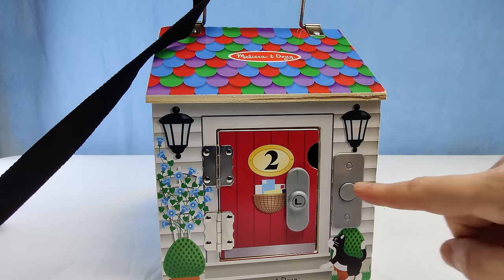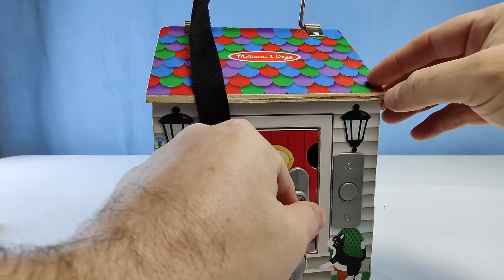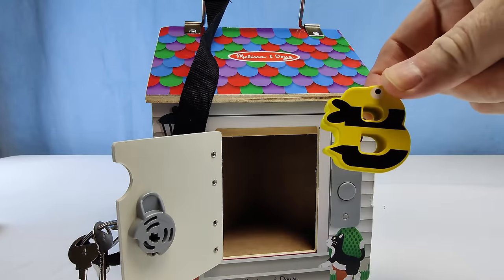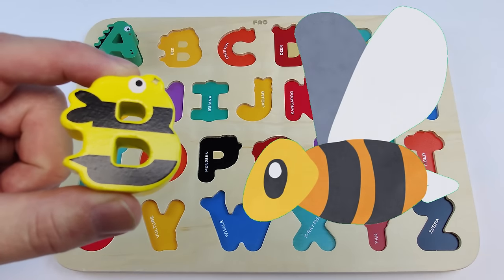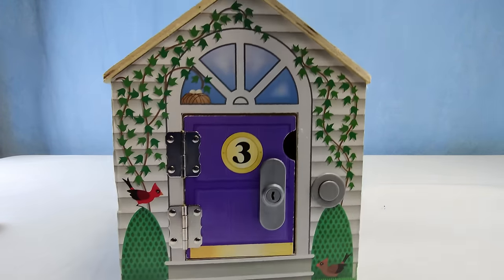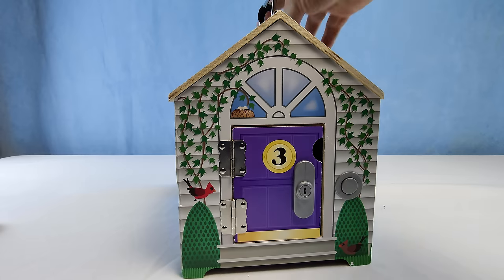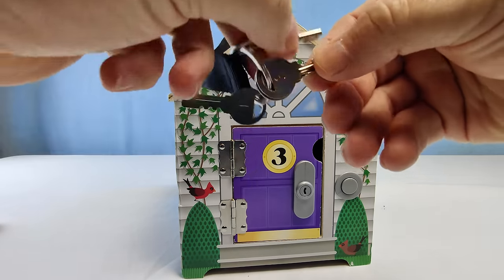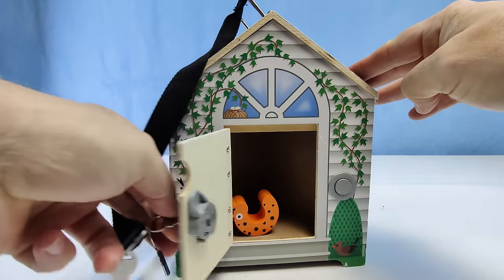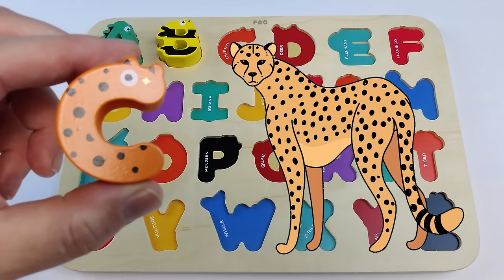House number two. There's the letter B. Letter B stands for bee. It's another house. Hello, anybody home? It's another letter. The letter C. C stands for cheetah.